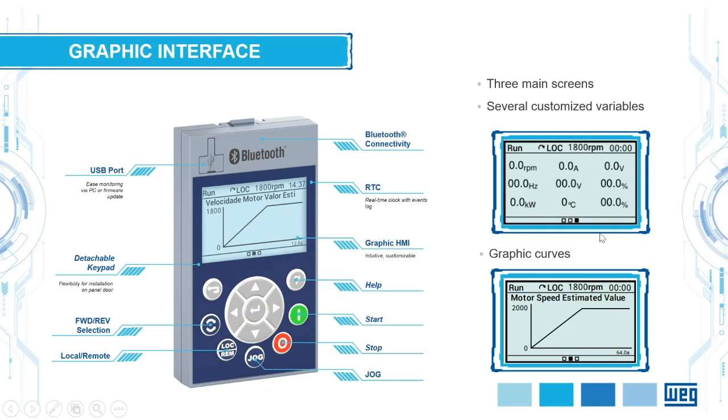This HMI also allows showing up to 9 variables, 9 parameter settings, in one screen, or showing the parameters in graphs. It means it's possible to see motor speed, motor voltage, motor current, or even a process variable in graphics with curves that will make it easier to understand the machine behavior.